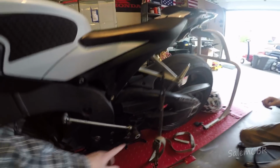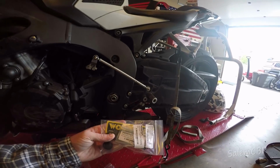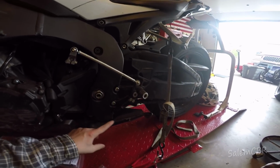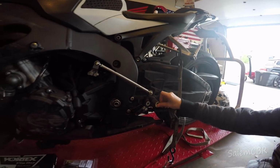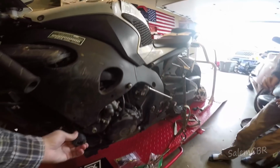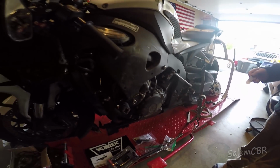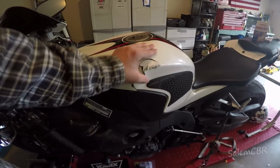Next piece of damage on here is the rear sets. These are Woodcraft rear sets. I've already got the replacement parts to put on here, just the shifter knob there, and then the peg itself. Probably another $40 here for the stator cover. Slider did a pretty darn good job considering it's just a no-cut slider, not a cut slider. More fairings.